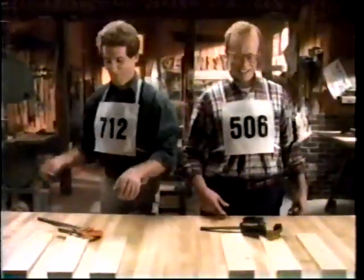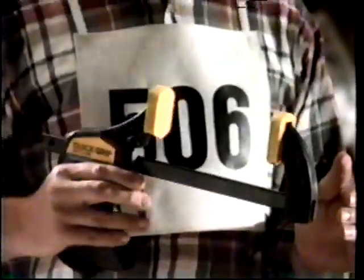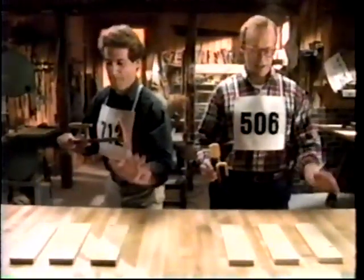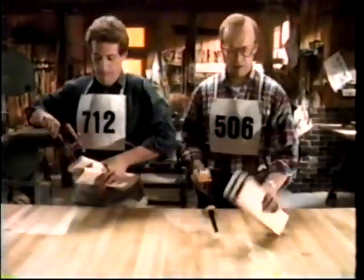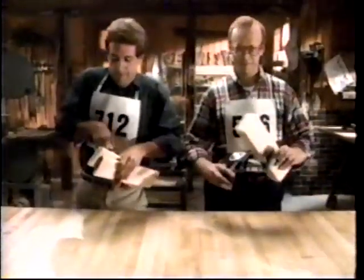Which clamp is faster? An old-fashioned screw-type clamp, or the revolutionary quick grip bar clamp? Let's watch closely. Here they go! And it's over! Amazing! Now for the instant replay.